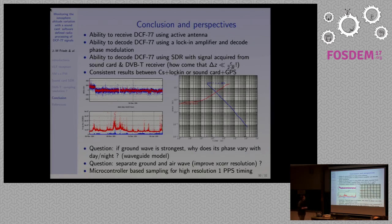I do have a few questions, though, if anyone wants to pursue this. We're supposed to be told that we have two waves propagating on VLF, a ground wave and an ionospheric wave. That was the initial insight that allows you to distinguish these two waves. And if, as published by PTB, the ground wave is much stronger than the ionospheric wave, how come that my unique signal that I'm measuring is varying from day to night? This is a question for me. And I wonder whether you have to use a model, a waveguide model, where you have varying boundary conditions, or whether you have truly two waves propagating.